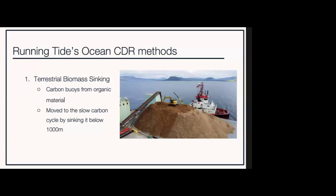And in this photo, you can see our production facility. This is in Grundartangi in Iceland, where a huge barge is being loaded with wood chips that are due to sink in the open ocean.